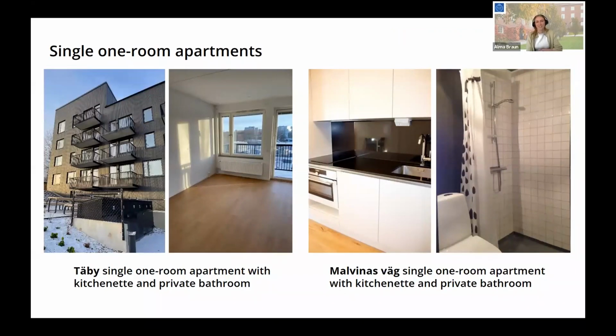Thank you. So here you see pictures of the interior and exterior of our apartments in Täby and Malvinasväg. These are for 1 person with a kitchenette and a bathroom in the apartments.